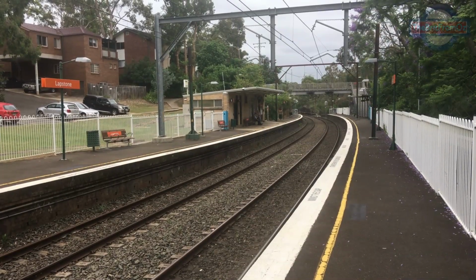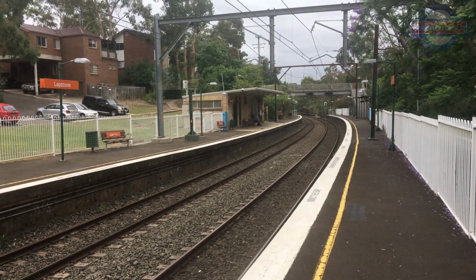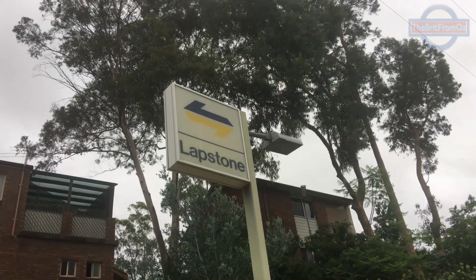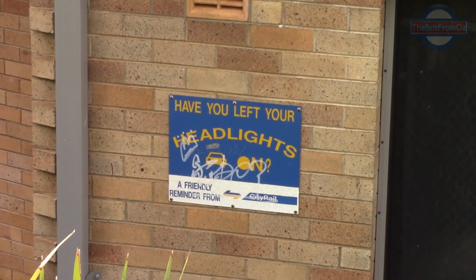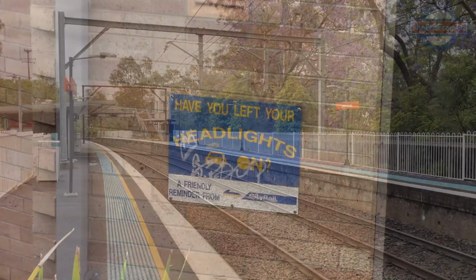Here's the station in 2018, prior to the easy access upgrade. You can also spot a City Rail era lightbox in this shot, though the colour-coded signs had already gone. This sign is the only City Rail era sign at the station today, albeit the easy access upgrade means passengers no longer pass it.